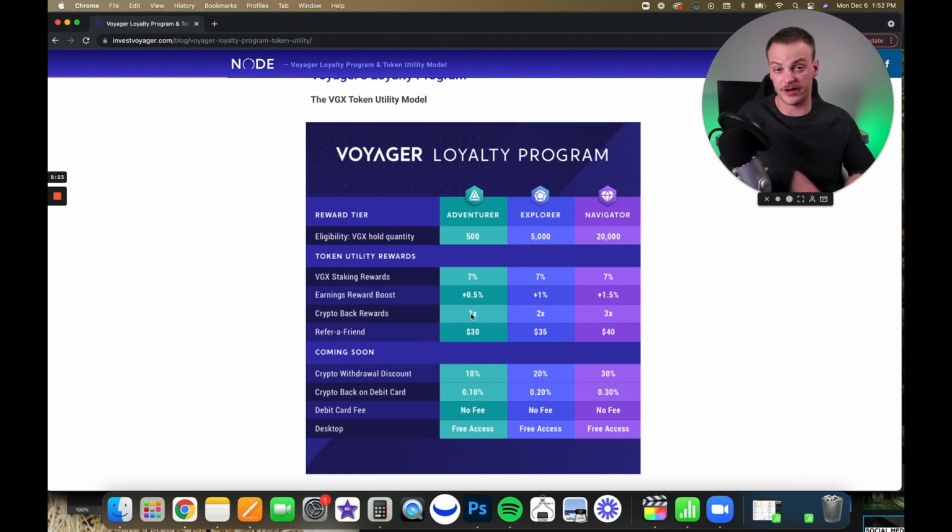So on the price improvement, if you are at this basic level here, if you're an Adventurer, they are going to give you whatever that price improvement is back to you. Now, if you're an Explorer or Navigator, you're going to get 2 times that or even 3 times whatever that price improvement is. So if you're a trader or you're buying in or selling, doing any of that on the app on a consistent basis, this could add up to a lot. Now, for me, I make very small purchases, relative to my overall portfolio value.